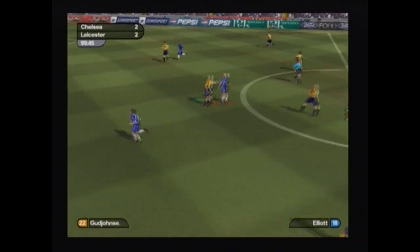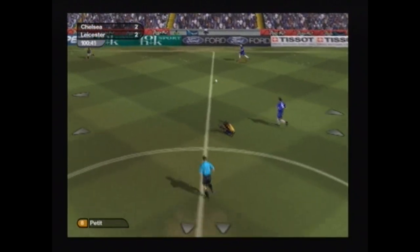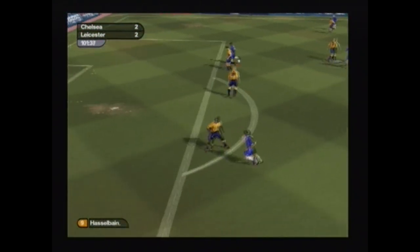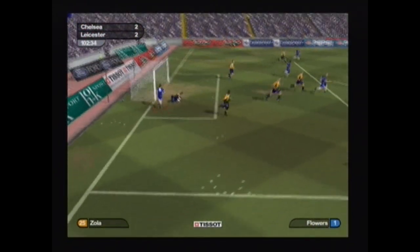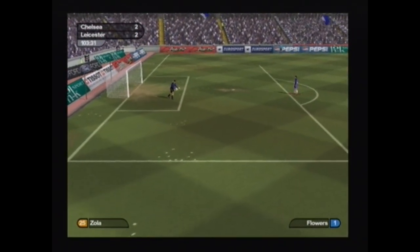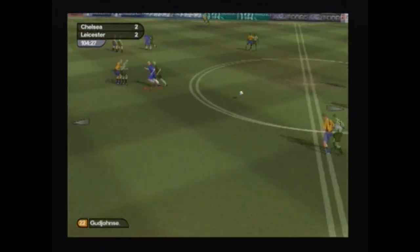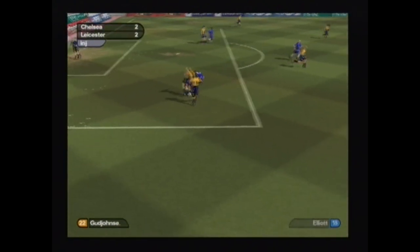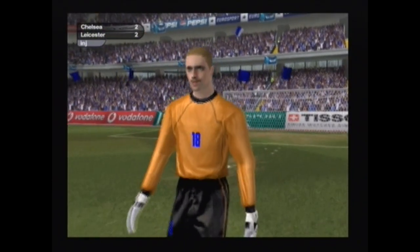Hits the ball high and long. Fails to find his target. Gains possession. Short pass wide. Petit lays it on. Shoots! Excellent stop by the keeper. Boots it upfield. Zola. Good tackle. Savage. That's the end of the first half of extra time.